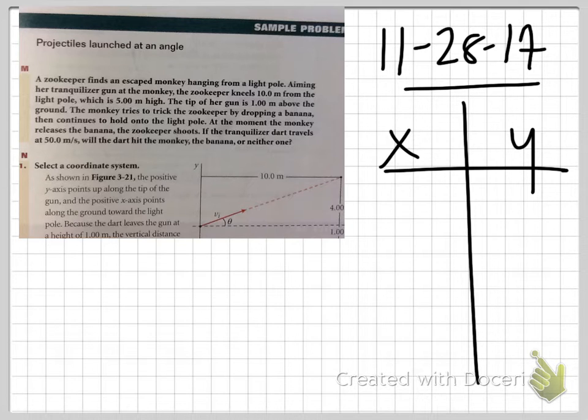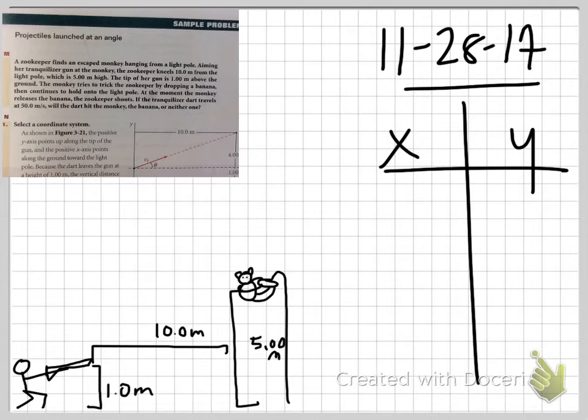All we're really interested in is the trajectory of the dart. That's really what that question is asking. So I'm going to start off, as always, by drawing the picture. I'm going to make the little tranquilizer dart a red spot there. What we're interested in is where on the y-axis, that's our question mark, this dart is when it gets to 10 meters on the x-axis.